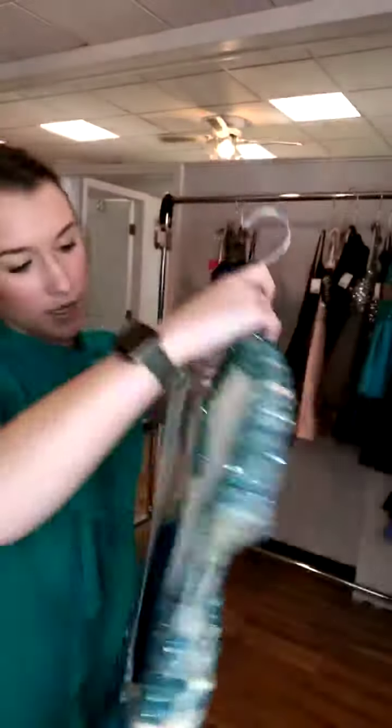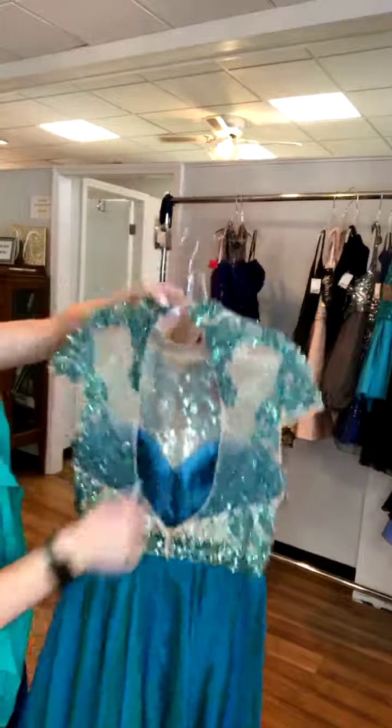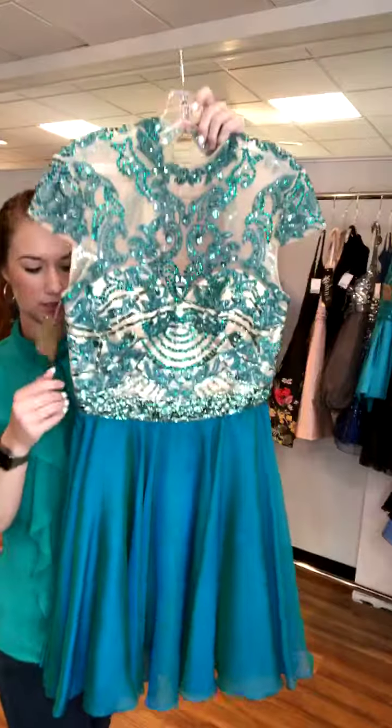It is a high neckline, and then it does have this really big cutout back, and then it is illusion fabric through here. It does have a little bit of a cap sleeve. This one is a Sherry Hill size 10. It retailed for $350 and we have it for $140 or $174.